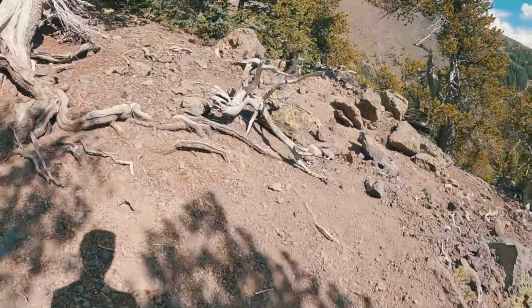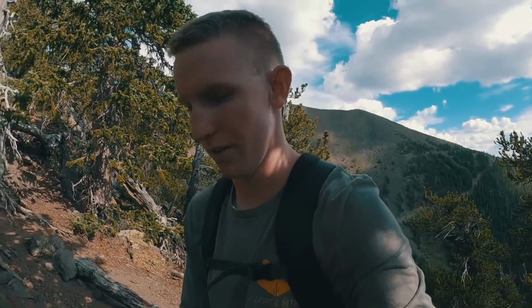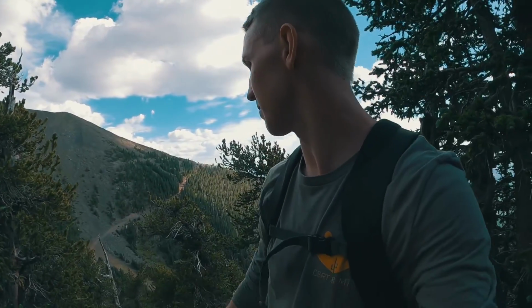I have no clue where to go. I honestly have no clue where the trail is. Everything just looks like avalanche. No footprints or anything. Everything's boulders, so yeah, there's no dust or footprints. I have no clue where I'm at. There's no footing. I know the peak is that way. Still can't see it. I can see Agassiz Peak though.